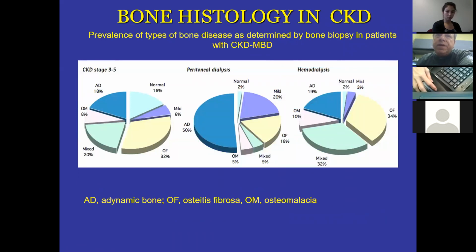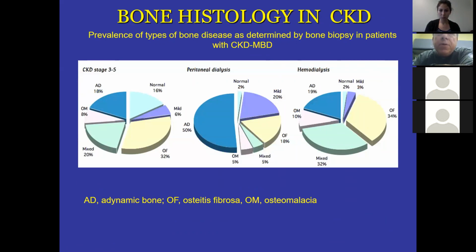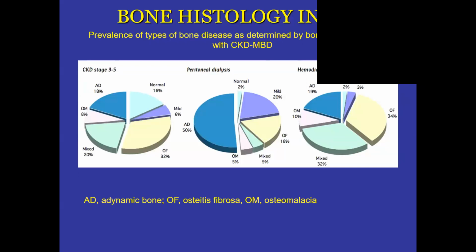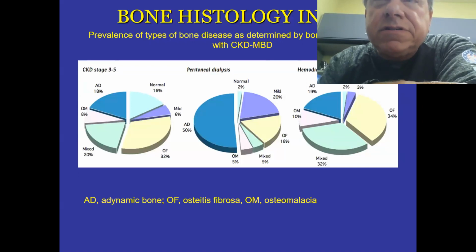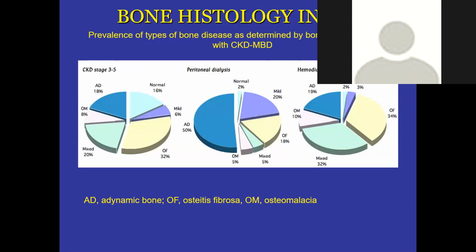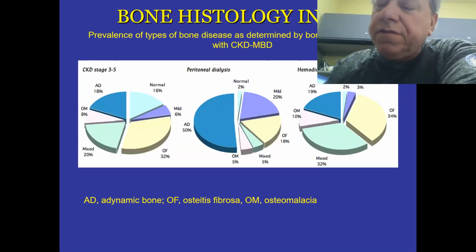And this is from the KDIGO guidelines, looking at the different percentages of those bone diseases as we pass from stage 3 to 5 to patients on peritoneal dialysis and patients on hemodialysis. So I want to point out to you basically the most important component probably for this discussion is the AD, or adynamic bone disease, which is present in pre-dialysis patients, but then in peritoneal dialysis increases to a prevalence of about 50%, and in hemodialysis patients is about 20%. And these percentages of adynamic bone disease have been increasing over the years for a variety of reasons.